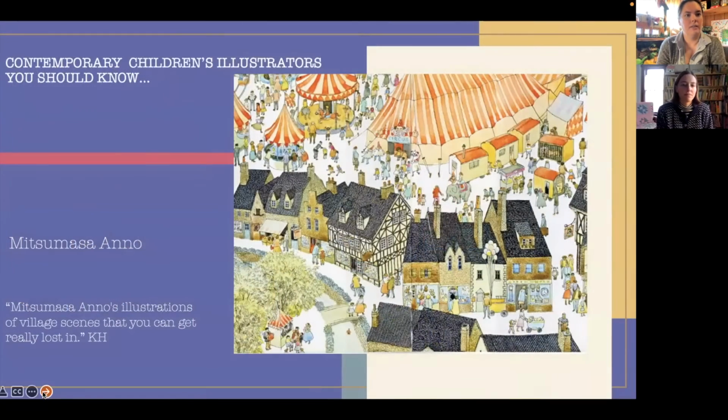So the next slide, contemporary children's illustrators that you should know. I always like to end Art and Focus by asking my guests about artists that they think are important that are contemporary. We could talk all day about the short yet vast history of children's book illustration. I could do an entire Art and Focus just about Edmund Dulac or the Berenstain Bears. But tonight she had given me a couple names, and I'm gonna turn this over to you for a little bit, and tell me a little bit about Mitsumasa Anno.